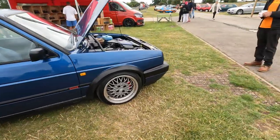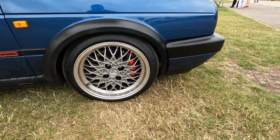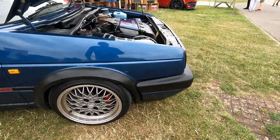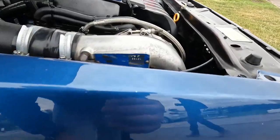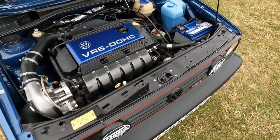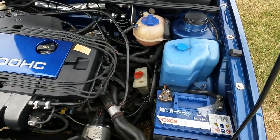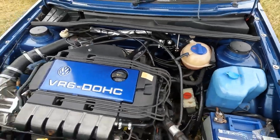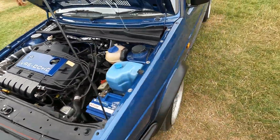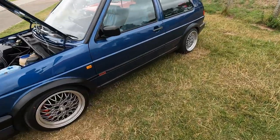This supercharged VR6 on some B-Stars again, great set of wheels, but I might be biased. And then we've got a Vortec supercharger on this VR6, and again, super clean install, really clean and tidy. Yeah, that's a really nicely converted VR6, and the bodywork is beautiful too. Again, another great car here.